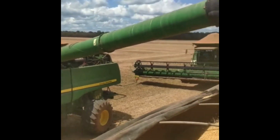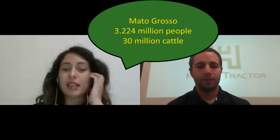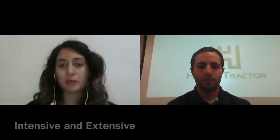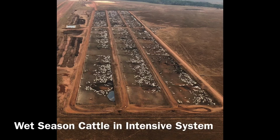You mentioned the farm also has animals. So there's, I believe, cattle on the farm. What's the scale of that operation? Yes, we have intensive and extensive systems with cattle. Some fields are in a season of grain and in a season of pasture. So we work with rotation. In dry season, normally the cattle are on the extensive system, and in wet season they go to the intensive system.